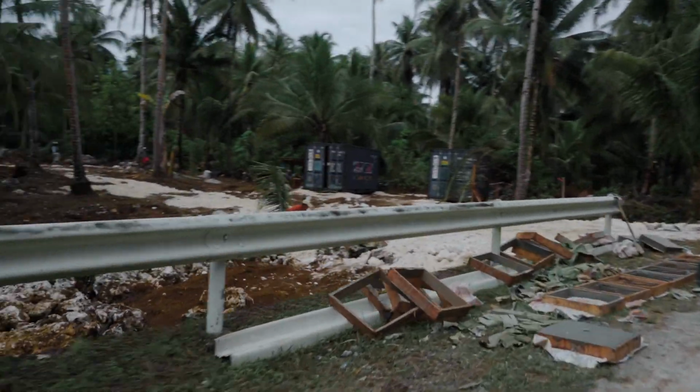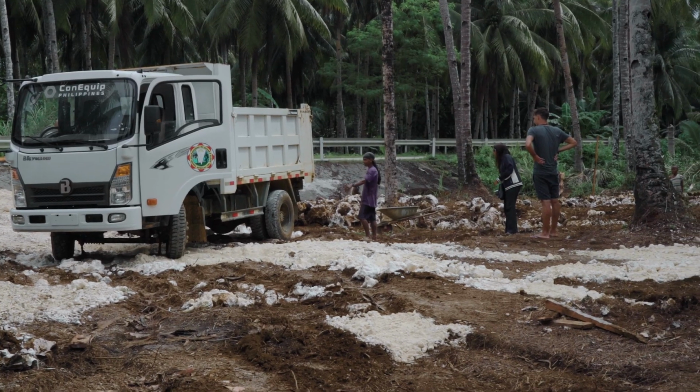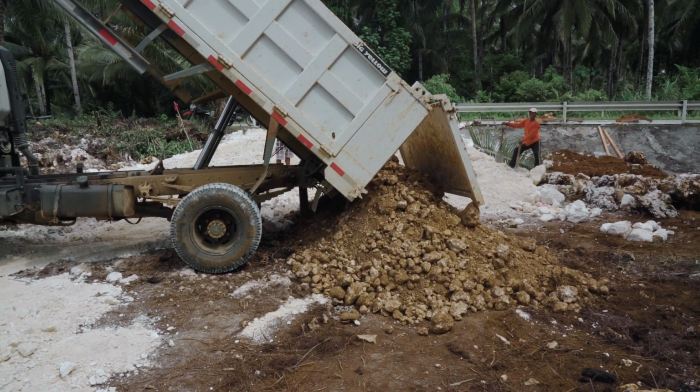We are here. It literally took 1 minute from our house. 1 minute. The load of binders, but we don't know how much it costs. It's the cheap one from Commune, so it should be way less than 3,000 pesos.